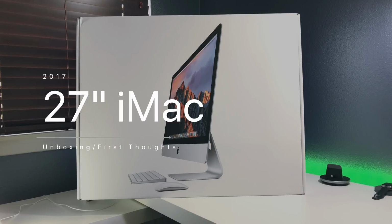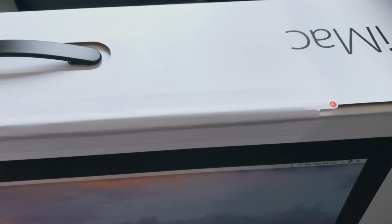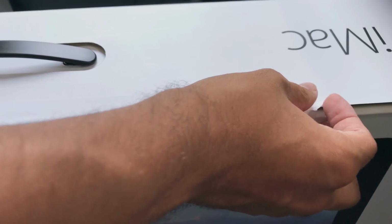Today finally we have received our custom iMac order and we just wanted to share our experience with you. Overall, we saved well over $1,000, and if you are looking to buy an iMac, maybe you can too. Let's get started.